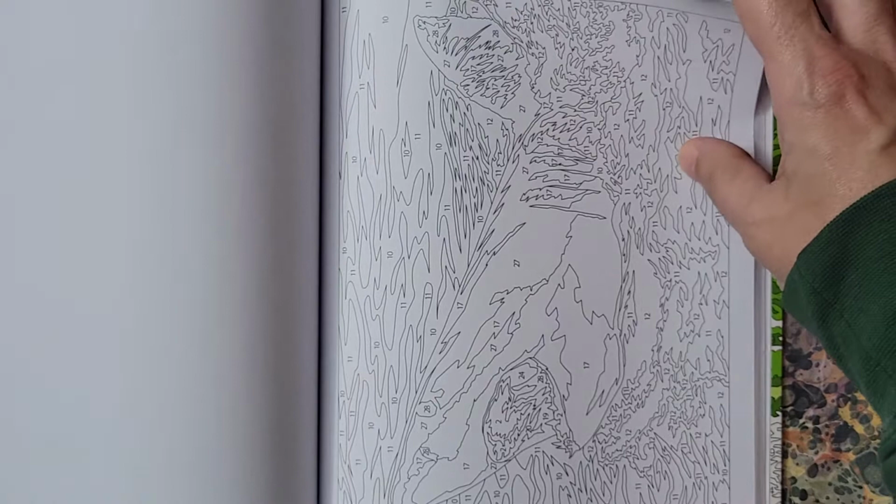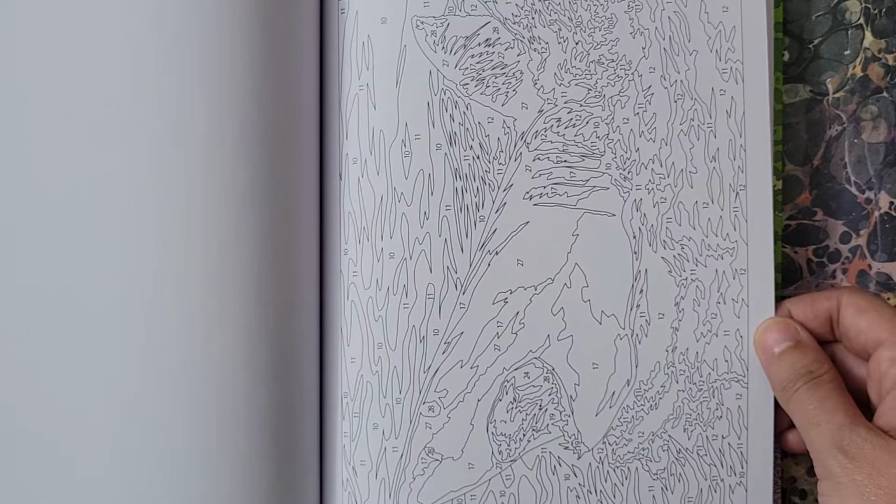Sharks. My neighbor is just deathly afraid of sharks, and she's never even been in the ocean. I find that a little funny.